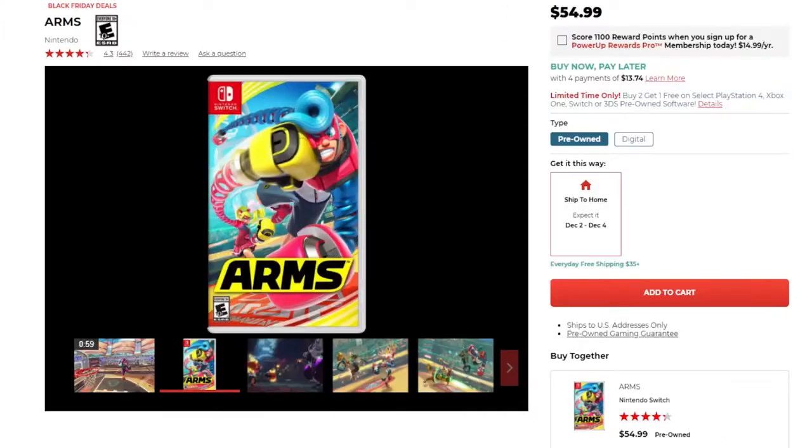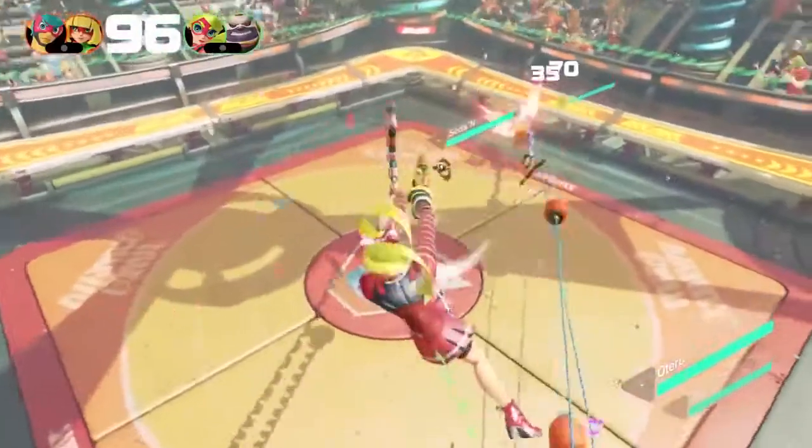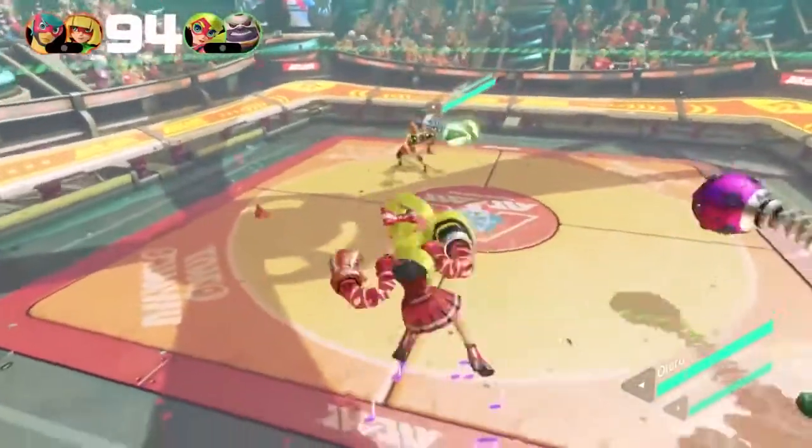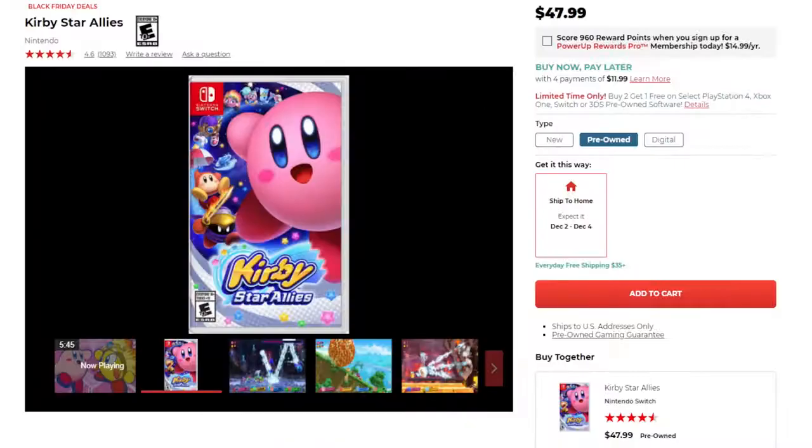1-2 Switch and ARMS are 2 Nintendo Switch games that I feel like parents think they should get. Like 1-2 Switch, it's too expensive and it's not fun. And ARMS, it's not a bad game, but why is it still full price? Needs to be like $30. I usually get into hot water for some of these, and just like with Mario Brothers U Deluxe, I usually say don't buy that for full price. Don't get Kirby because it's like 3 or 4 hours long. That's the only reason.